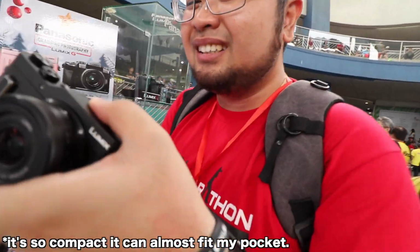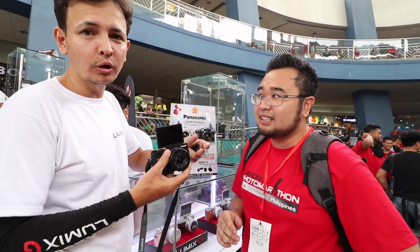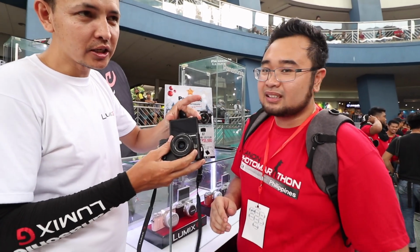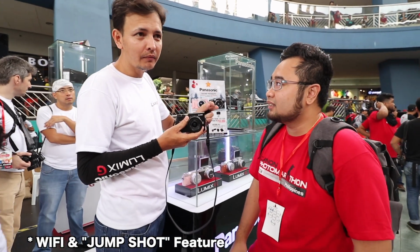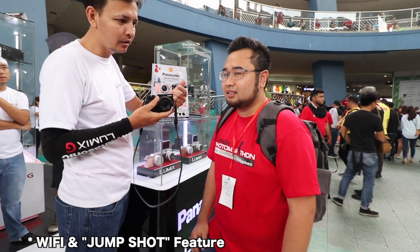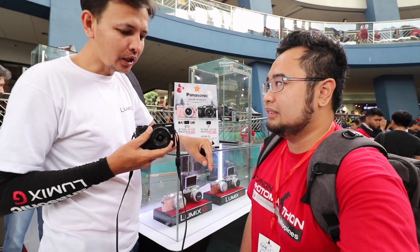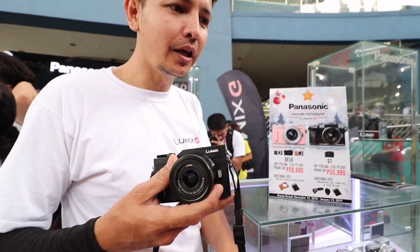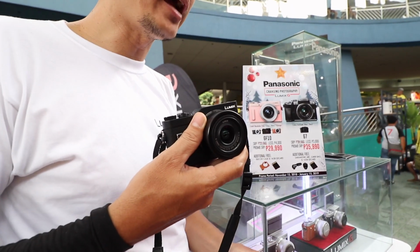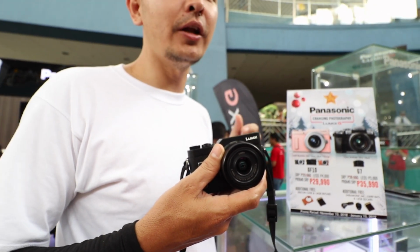Ganon siya ka-compact. So it's also Wi-Fi ready. You can remote also using the phone. And special for Wi-Fi in Panasonic only, we have a jump shot on the icon on the phone. So you can shoot jump shots using your phone. You just put your phone on your pocket and you will jump on the front of the camera and will take a photo. Yes, that's the special for the Panasonic Lumix.